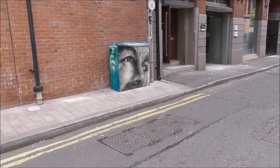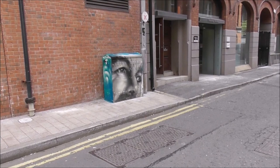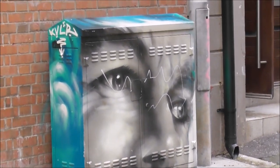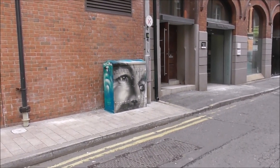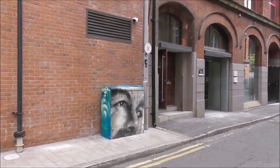Before we go, to emphasise that street art is all over the place in Belfast, if you care to look. And it's non-sectarian. You know, this is what our electric boxes have been treated to. And it's much better than dull, drab old green. At least I think so, anyway. Right, I'm away.